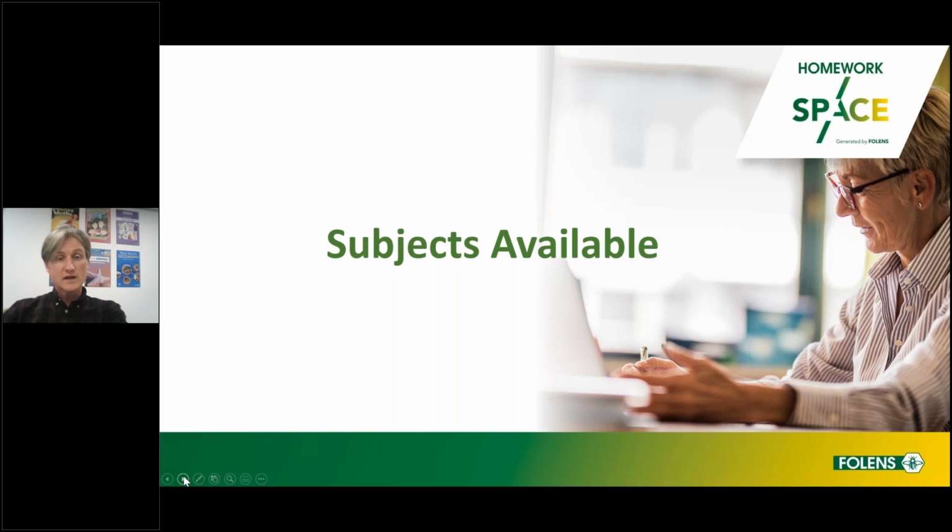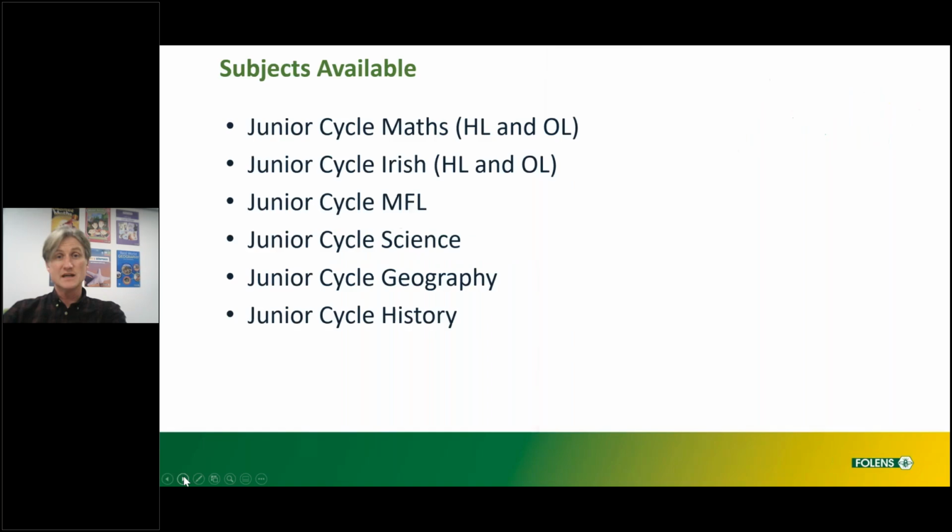Next, I'd like to just quickly run through the subjects that are available with Homework Space. I think I mentioned before, it's at the moment exclusively focused on junior cycle, and we cover all the core subjects that are available. So we've got the higher level and ordinary level maths Homework Space subject. Then Irish is covered at higher level and ordinary level as well. MFL subjects are covered, we've got French, Spanish and German courses. And then we also have courses for science, geography, and for history.